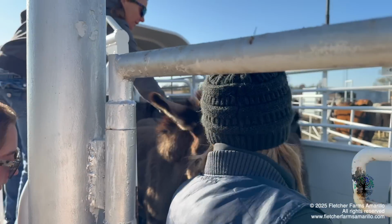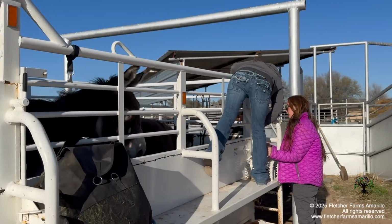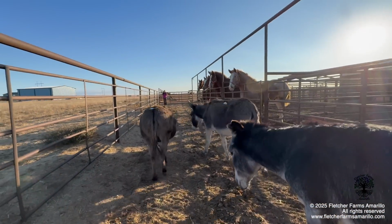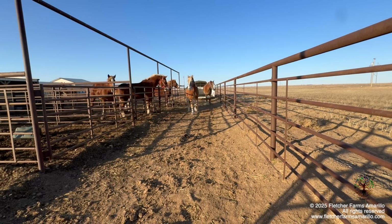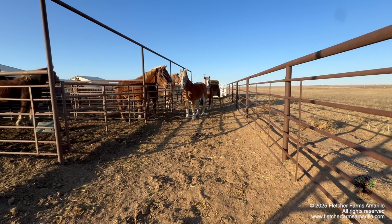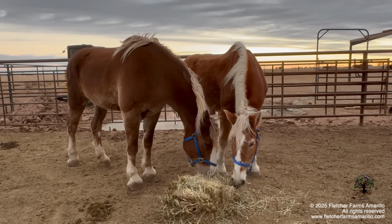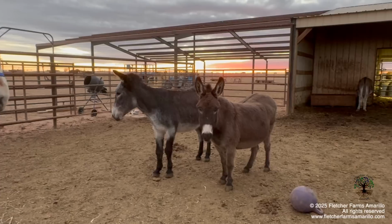Okay, babe. There you go. Good job, guys. Come on. Come on, guys. There you go, donks. We get a little bit of hay. Are you hungry, girls? What are you doing, little girl? How are you girls doing?